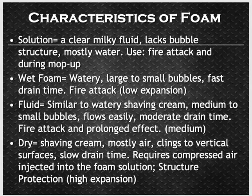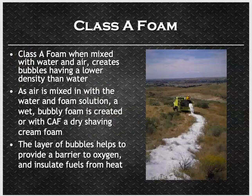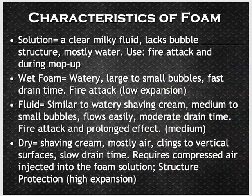Whereas if we had Class A foam, it really would have helped us get the job done faster. Wet foam is a watery, large to small bubbles, and it's low expansion. You use it just with regular nozzles. Now, if you want to get medium expansion, a more fluid foam, which is similar to watery shaving cream, you need to use special nozzles, and we'll talk about those in a second.